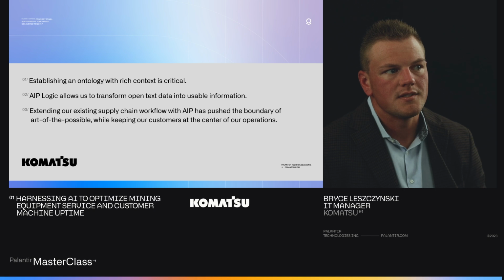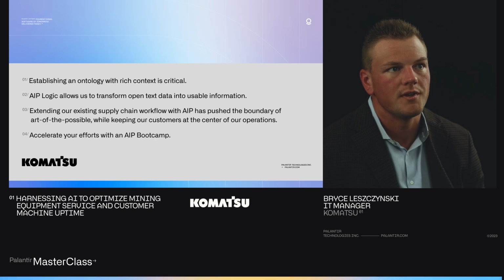And I would say the last piece in terms of a lesson learned and a key takeaway for us was being able to sit down with Palantir and do an AIP bootcamp to not only brainstorm some ideas that we could take to the table and do some use cases with AIP, but also help understand how we can start to leverage AIP Logic and some of the other applications within Foundry to actually make use of the LLMs and apply them to our everyday work. So that was a huge value add.